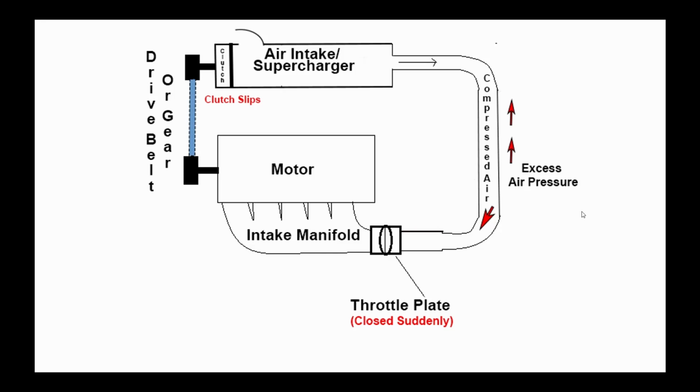Now, why is that the case? Let's take a look at that. Now let's take a look at what could happen if you're one of those really aggressive riders that I was talking about earlier. So you've got the throttle all the way in, or maybe most of the way in. Your supercharger is spinning, it's forcing that air down into your motor, and you're jumping waves.